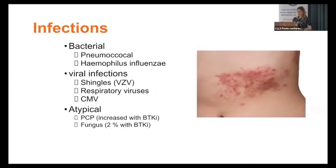So I think what's important to know is what you need to screen for. With infections, awareness is important. This is somebody with shingles, so you need to know what the symptoms are. A hypersensitivity area or pain in a band often predates the rash. The types of infections people can get could be bacterial, viral, or some of these more unusual atypical infections.